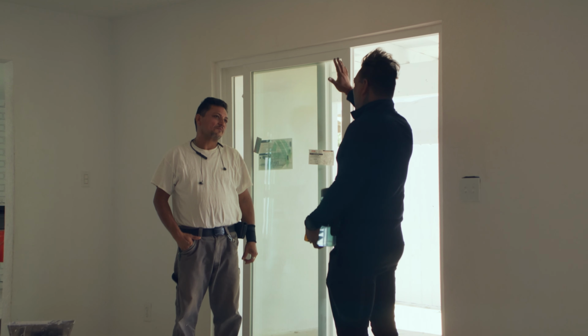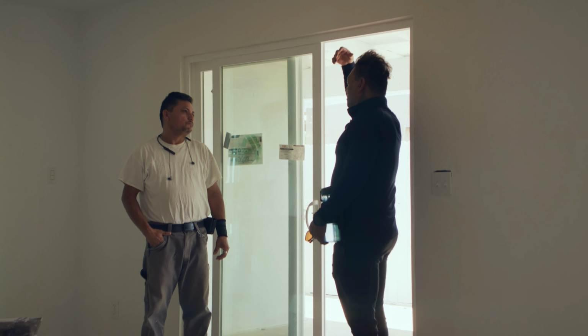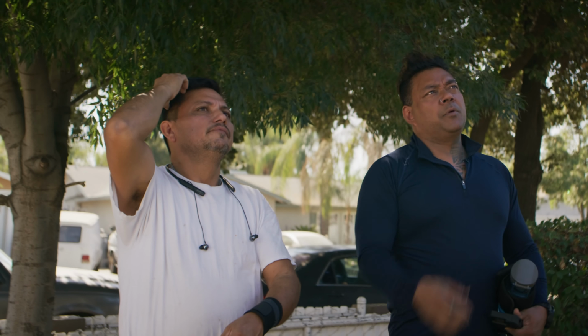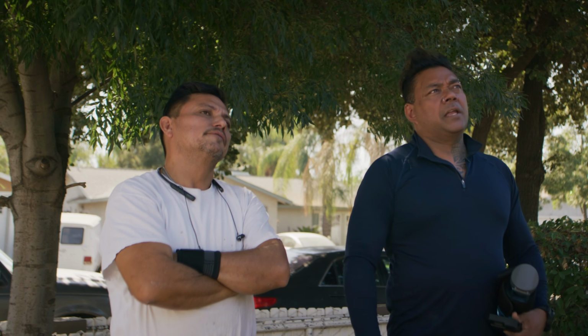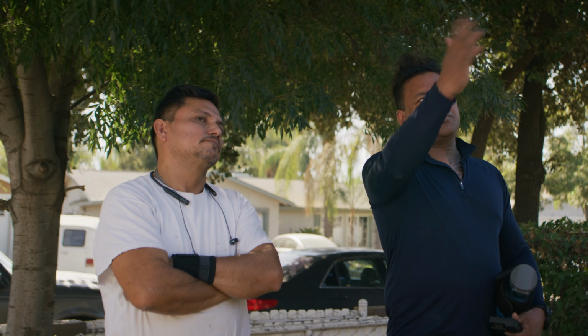Can we just get a matching color and just spray it, because it looks like balls on a dog dangling. If we can match that color and just paint it, I think two cans or four cans should just paint the whole thing.